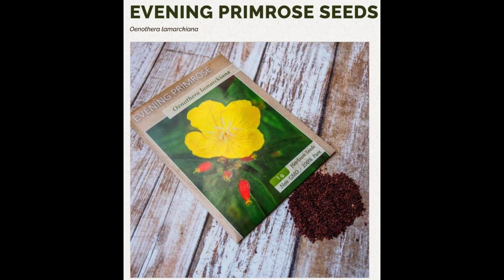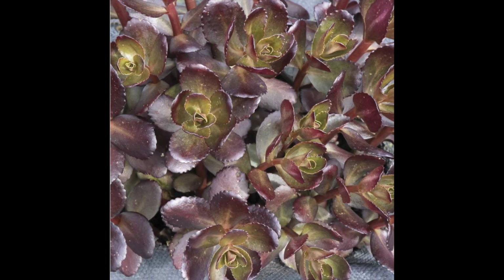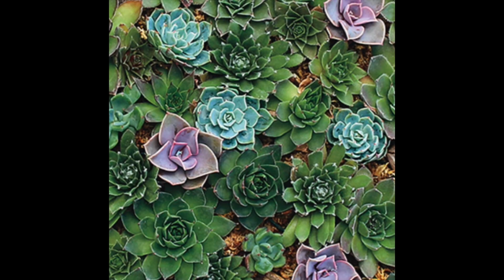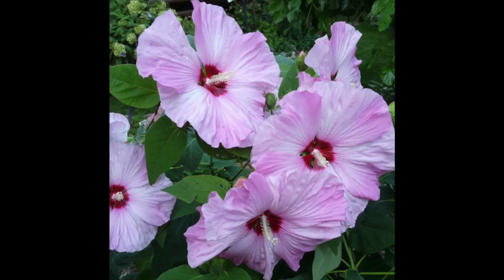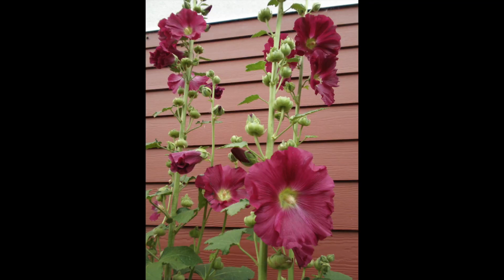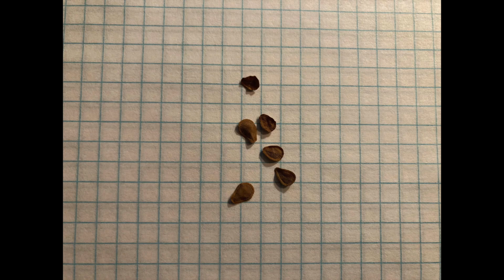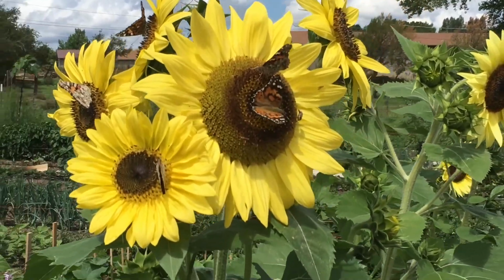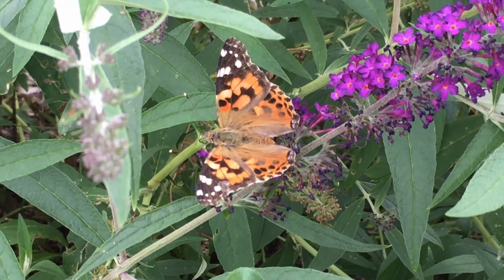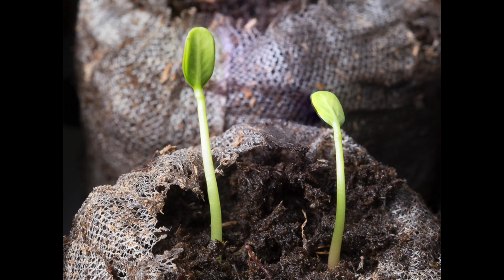Seeds needing cold stratification are evening primrose, perennial sweet pea, sedum, hens and chicks, hardy hibiscus, lavender, hollyhock, and milkweed. Milkweed is a very popular seed to plant in order to provide the only habitat that supports the monarch butterfly. Milkweed needs a lot of sun, and it's especially important to plant the seeds in the early spring while it's still cold or in the fall.